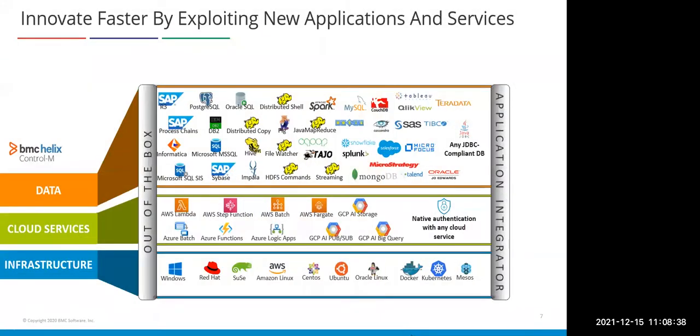One way we do that is we have some out-of-the-box capabilities with Control-M. However, we found, and we're talking over 5 years ago, that the number of applications and platforms customers were leveraging were growing at a rate that, frankly, we just couldn't keep up with from a development standpoint.